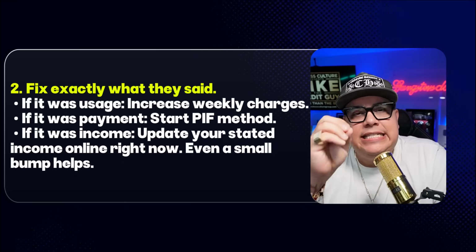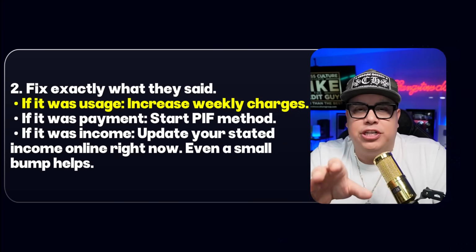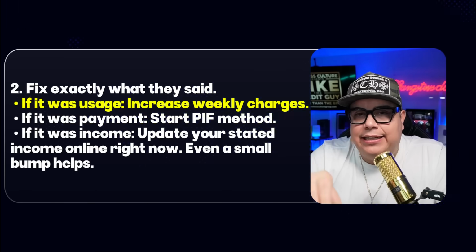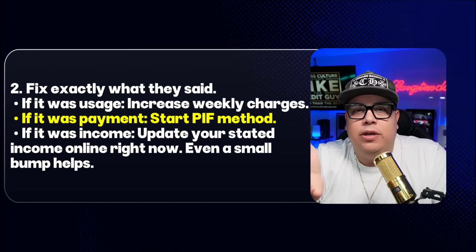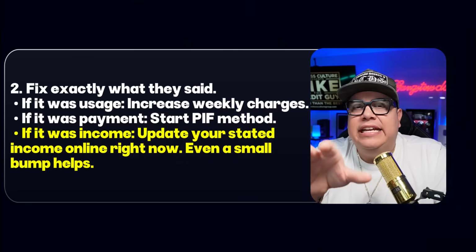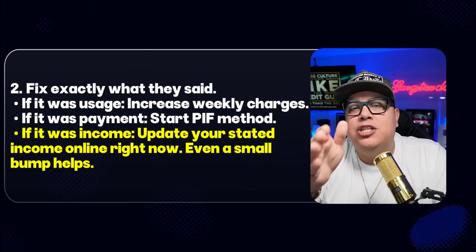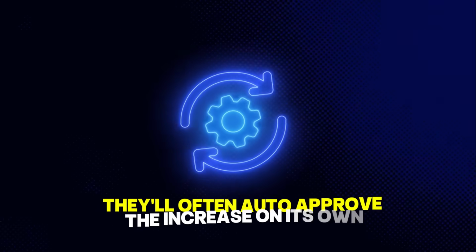Number 2, fix exactly what they said. If it was a usage issue, increase weekly charges. And remember what we said, you could do $1, $2, $5, just using it consistently. If it was a payment issue, then start the pay in full method. You have to do it. If you don't do it, this isn't gonna work. And the final one, if it was income, update your stated income online right now. Even a small bump is gonna help. Because remember, this is stated income. Unless you put some crazy amount on there, they're not gonna ask you for any documents for proof of income. And then you're gonna wait the next 91-day cycle and they'll often auto-approve the increase on its own.